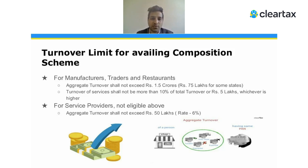However, for service providers who are not eligible in this category, the rate of tax is 6% and the turnover limit is 50 lakhs. So if your turnover is up to 50 lakh and you are a service provider, you can opt for composition scheme, and all those conditions of composition scheme will be applicable to you as well. I just want you to understand that this is notified under section 9 and not under section 10 of composition levy. So there is a little change for service providers. I'll cover that later on.